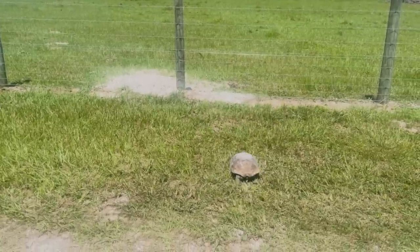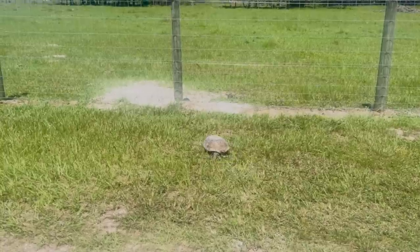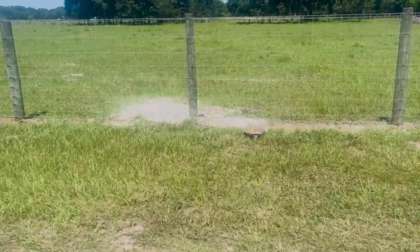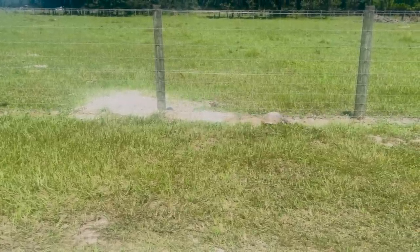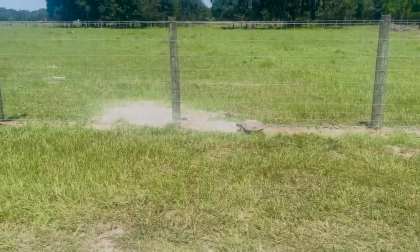Luckily most of our holes are on the fence line, but every now and then they do it in the middle of a pasture. And it sucks because you could have a horse break a leg, a cow break a leg, an animal break its leg, and you can't do anything about it. You can't fill the holes in, you can't do anything. So yeah. Now it's trying to figure its way back in to its house.